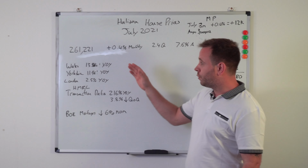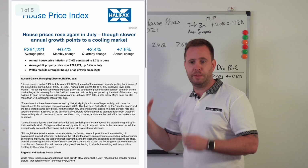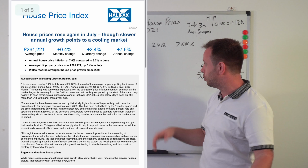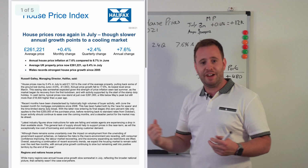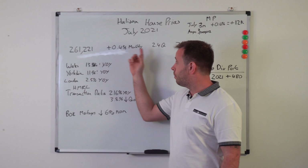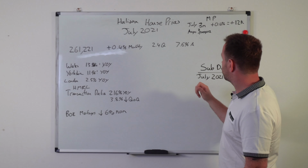Now let's start off with the data exactly as it is on the house price index. And Nick, if you put the picture up, that will really help everybody be able to see that. So hopefully you can see a picture at the moment in the corner, and I should be talking on the other side. We've got £261,221 as the average house price in the UK at the moment. Now that is up 0.4% month on month, and quarterly it's up 2.4%, annually 7.6%.